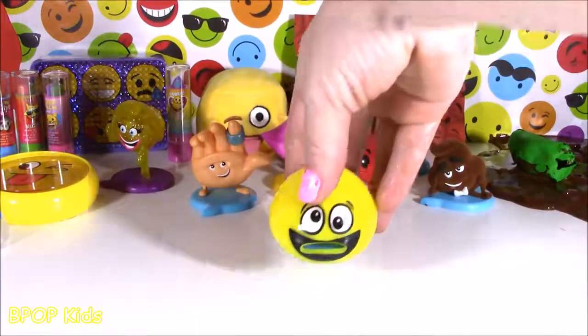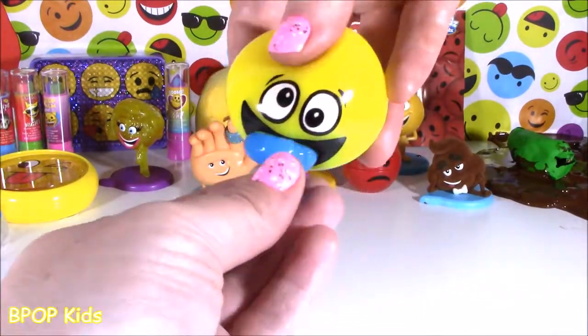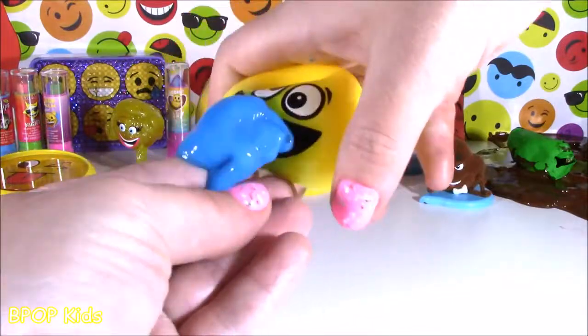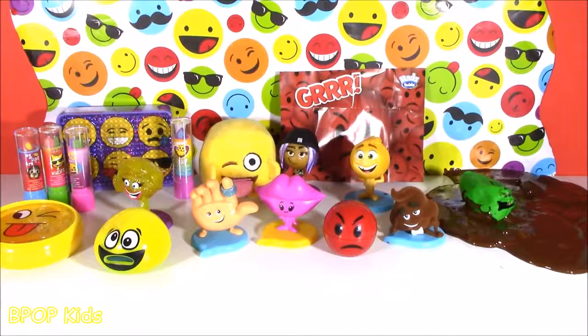That was the barf ball, little emoji barf ball. I love it. I love that the little slime is blue. Normally it's yellow, kind of different. Play with this thing all day. Almost time to call it quits, but we still got one goodie to go.